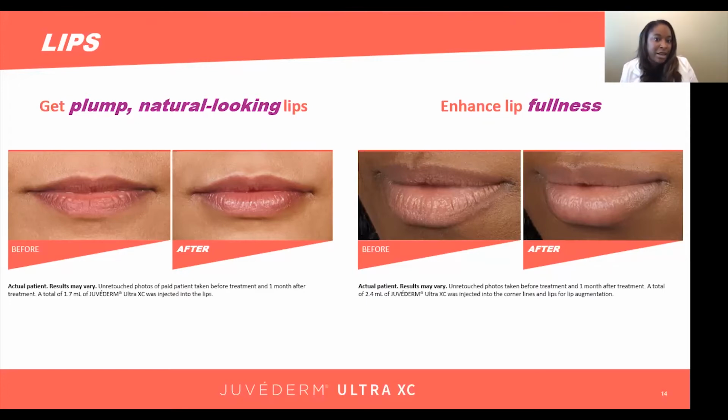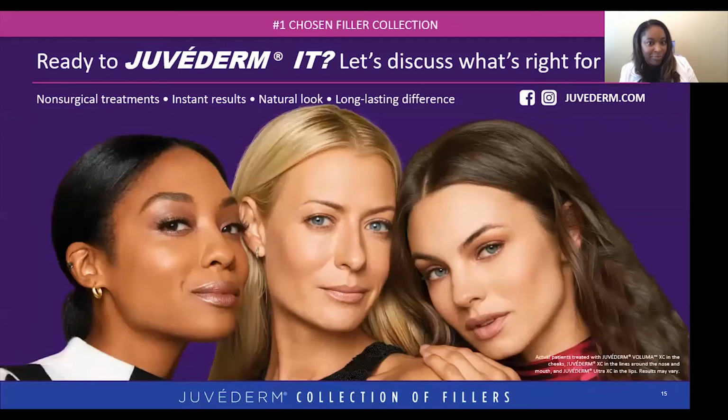I'm going to hit the next slide, please, to just reintroduce. Walking through this slide, we've talked about lifting, we've talked about smoothing, and we've talked about plumping. With this versatility profile of the Juvederm family of products, we are able to give you that instant gratification with a natural look and, of course, a long-lasting result.